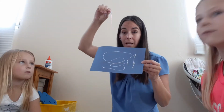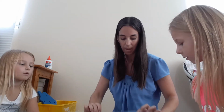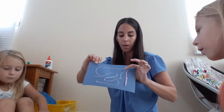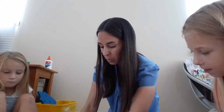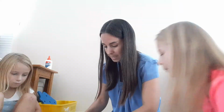And then I'm going to take my string or yarn or rope and I'm going to lay it on top of my glue. And I'm just going to push it down. And then I'm going to take more string and I'm going to keep putting my string on the glue so that I can have a cool design. And I just follow wherever the glue is and follow it around so I can make a neat design.